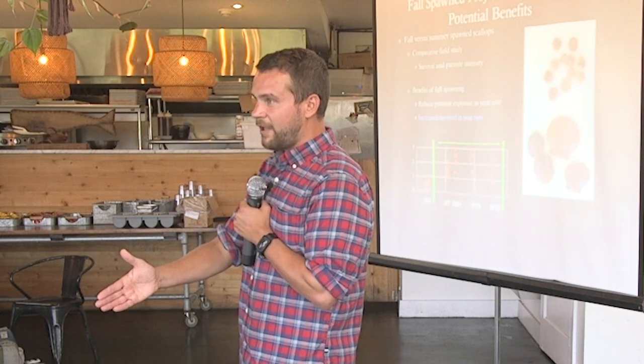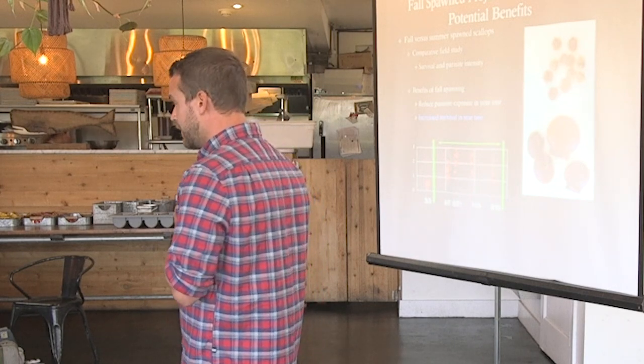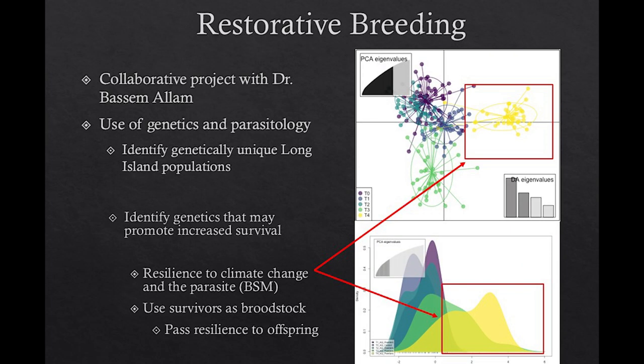There's the dockside value, there's the restaurant value. So scallops are extremely economically important to our communities here on Long Island. So that's a very important aspect, to increase that survival to commercial harvest season. And now we'll move on to the restorative breeding.